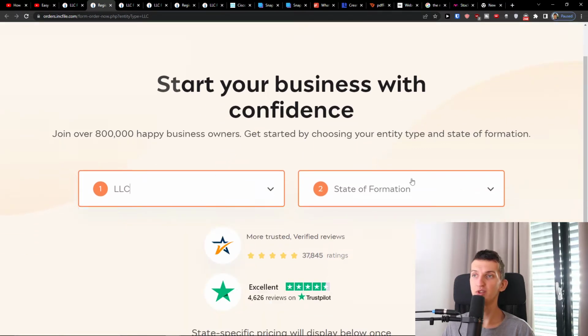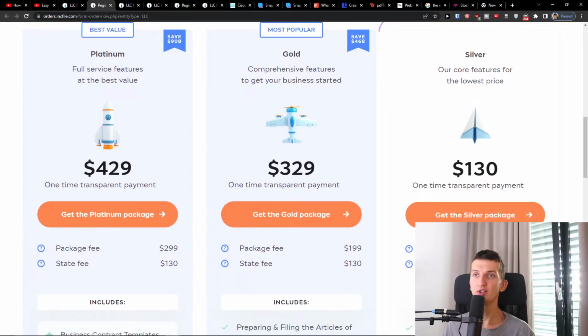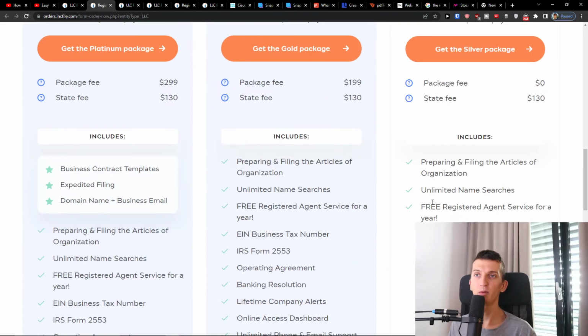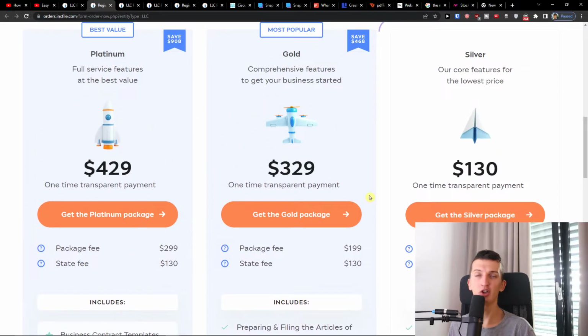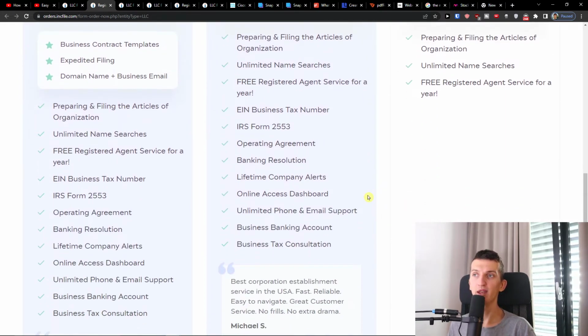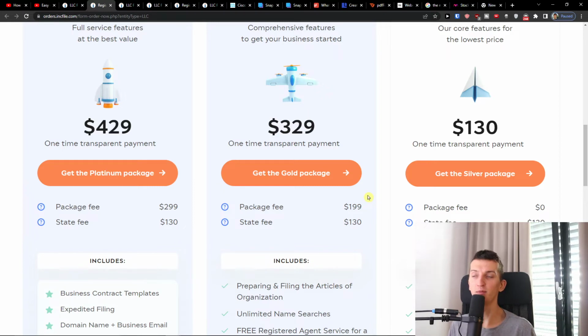So at Incfile, you want to choose LLC, and for state of formation, you want to scroll down below and find it right here, Wisconsin. Then you have three options here: silver, gold, or platinum. With the silver version, you're going to have a $130 one-time transparent payment, gold $329, and platinum $429. You see that with the silver version, you're going to have the unlimited name searches, free registered agent service for a year.